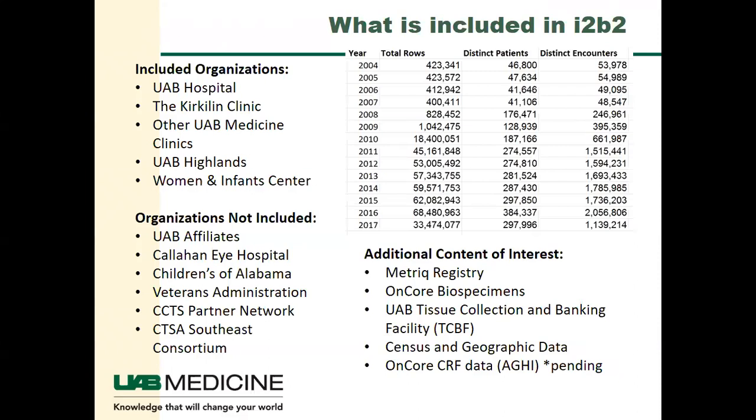I've stopped trying to actually update these numbers. As you can kind of tell, this is probably about halfway through 2017. I've stopped trying to do the counts anymore because it's always out of date. We're always adding new data. You can see that there's a lot of information. There's lots of patients, there's lots of encounters, there's lots and lots of data. We're in the billions of pieces of clinical data in I2B2.